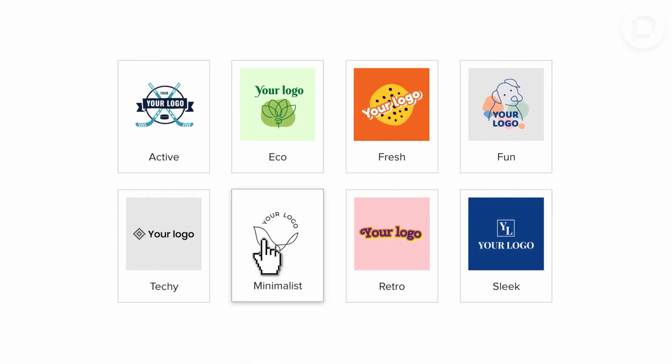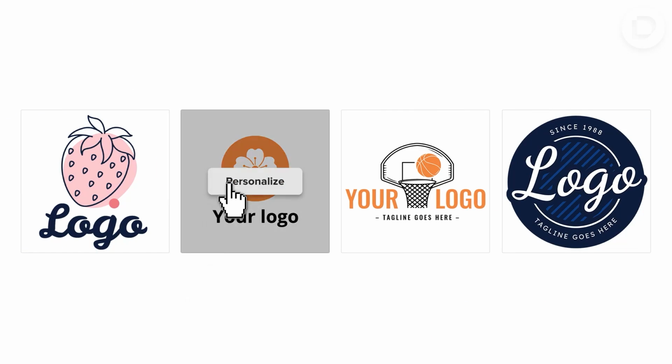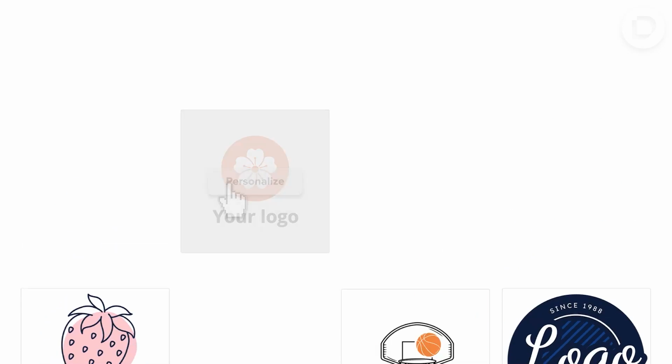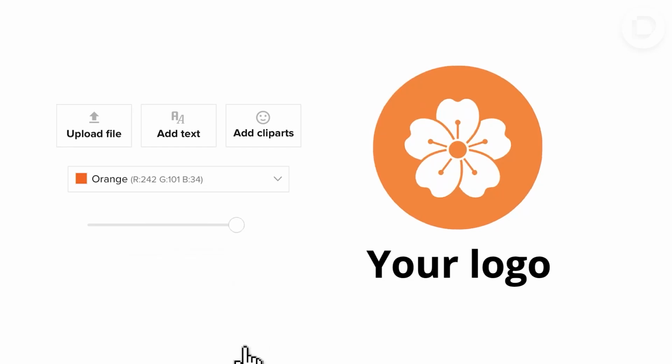First, pick the feeling you want your logo to have. Choose up to 3 between the options we offer, then pick a template suggested to you. It will depend on the feeling you want for your logo. And finally, adjust the logo to your liking. Add your personal touch to it to really make it unique.